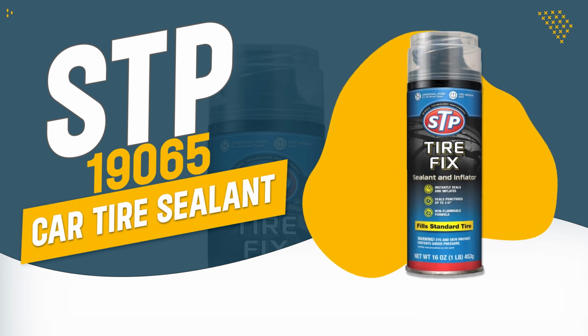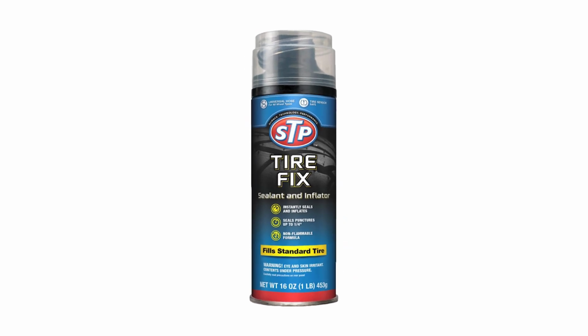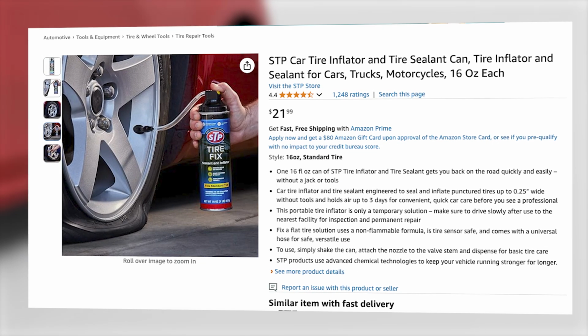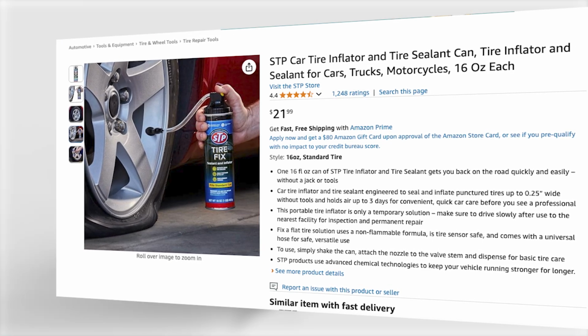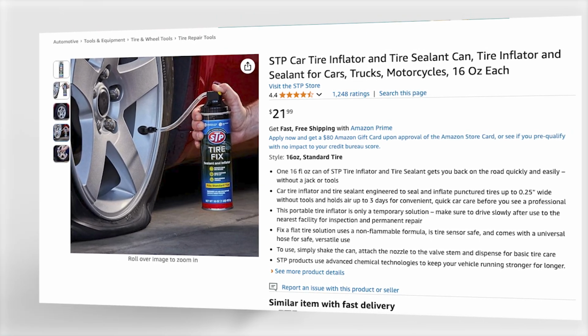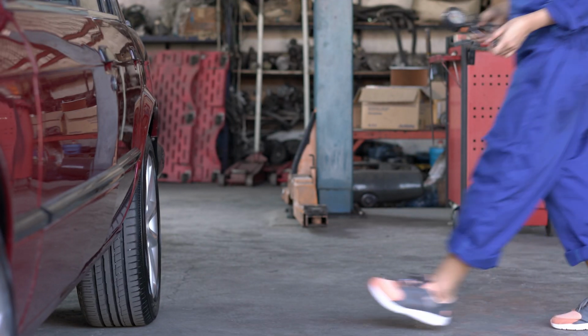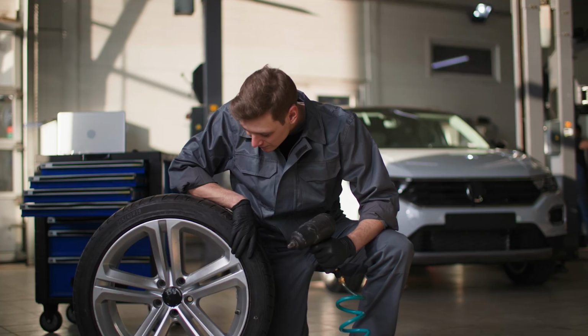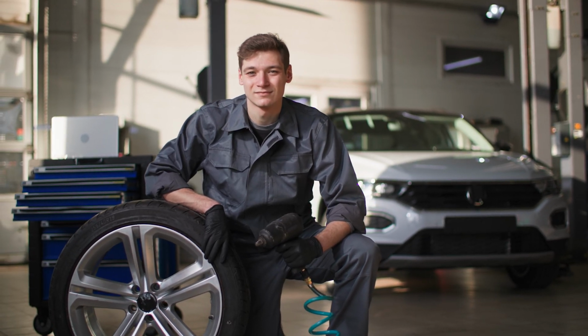Number 5. Point STP19065 Car Tire Sealant. STP19065 is a temporary tire inflator and sealant that seals punctures up to 0.25 inches wide and reinflates tires without tools, providing 3 days of air retention for safe, slow driving to a repair facility. Its non-flammable TPMS-safe formula and universal hose ensure easy, versatile application for most vehicles.